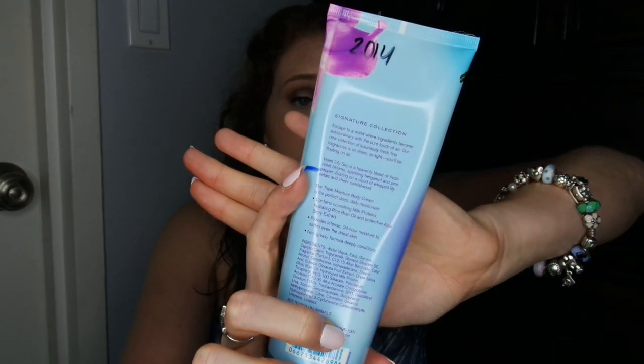I way overpurchased this scent when it came out. And I am at this starting point right here. I would just be curious to know over the rest of the summer how I get along with this and how much I use. And I'm thinking that maybe at the tail end of summer, if I still have some of this left, I might just use it as a body cream to finish it off.